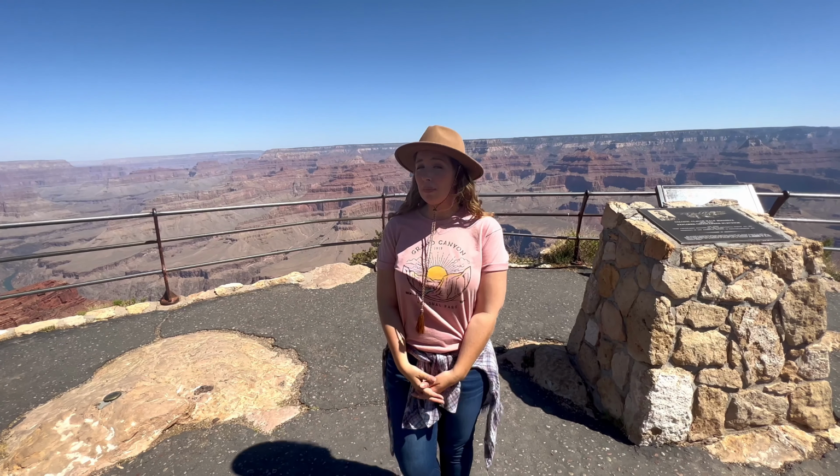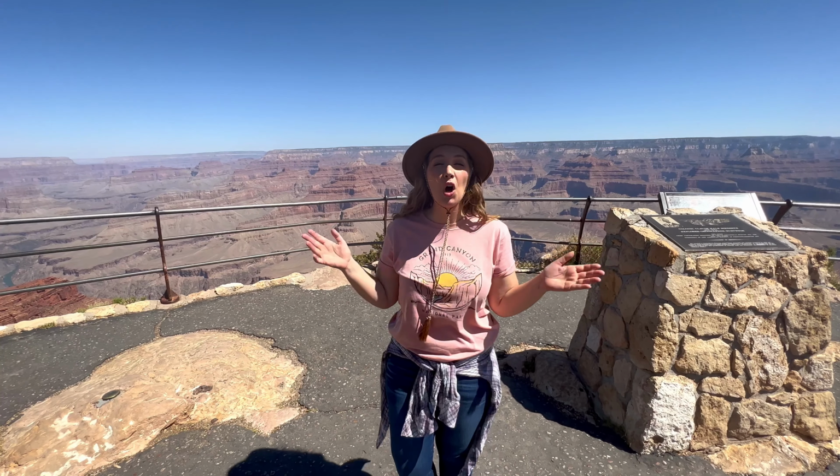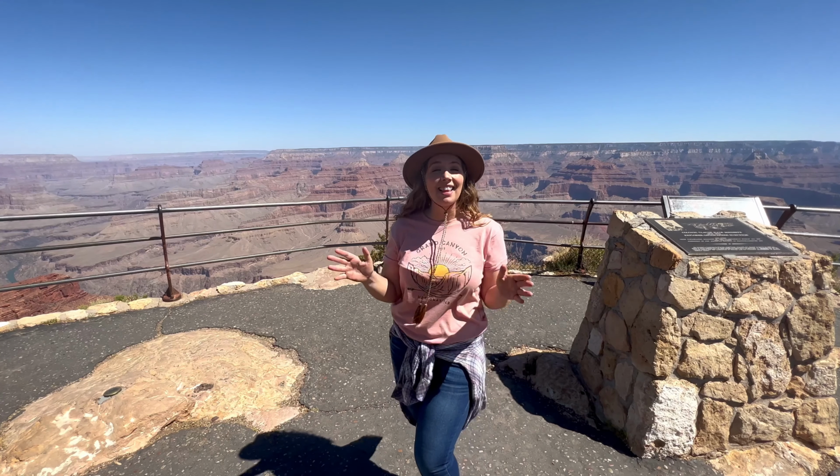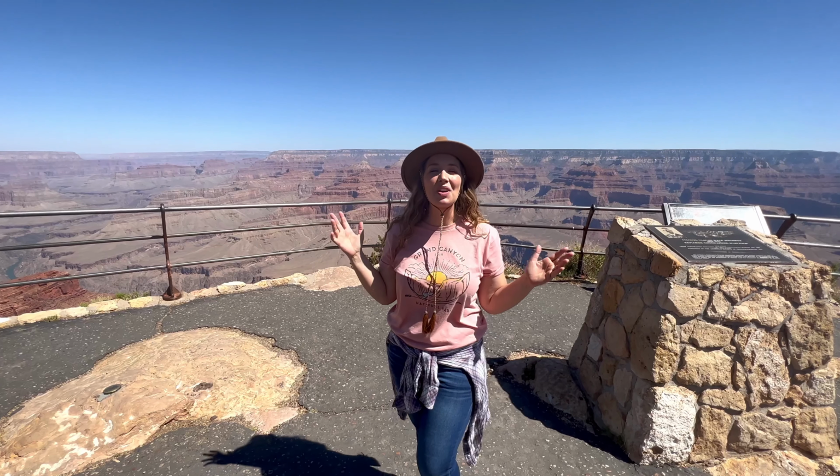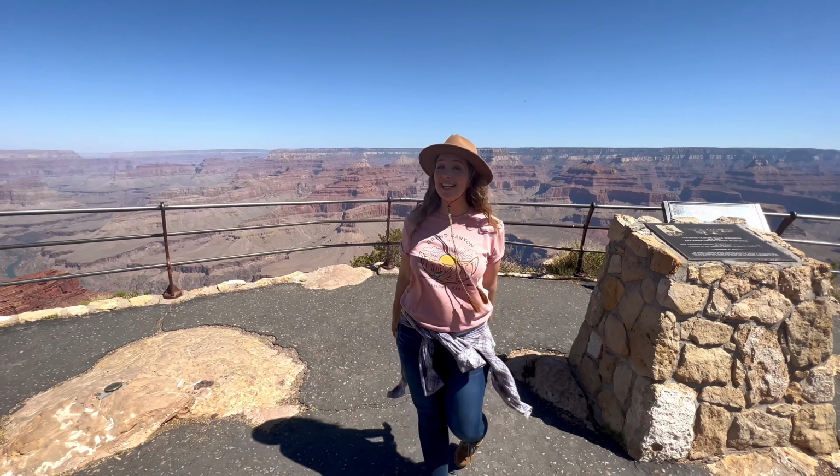Just a short quarter-mile walk from Powell Point is Hopi Point, which is certainly a highlight along Hermits Road. The panoramic views from west to east make this a great go-to spot for sunrise or sunset.